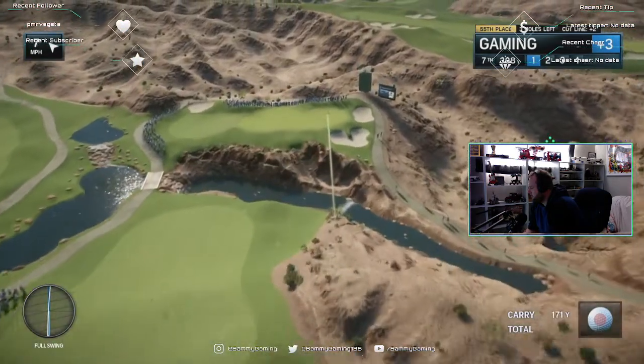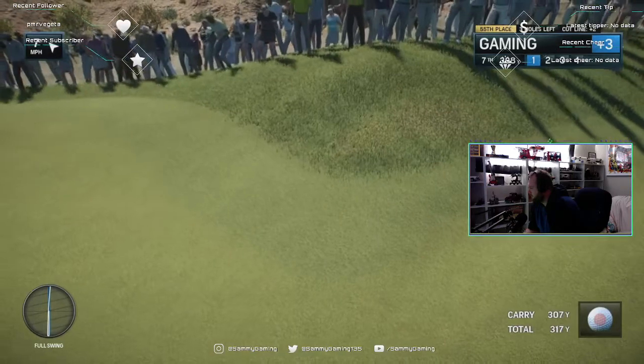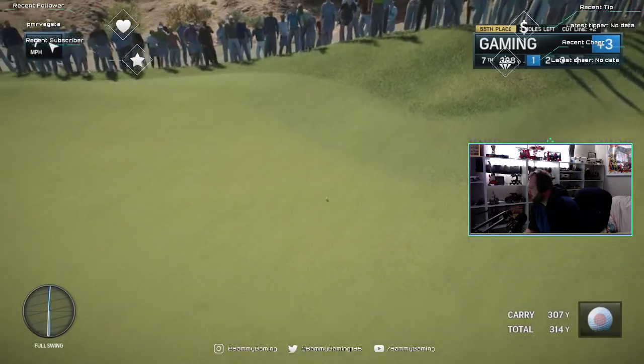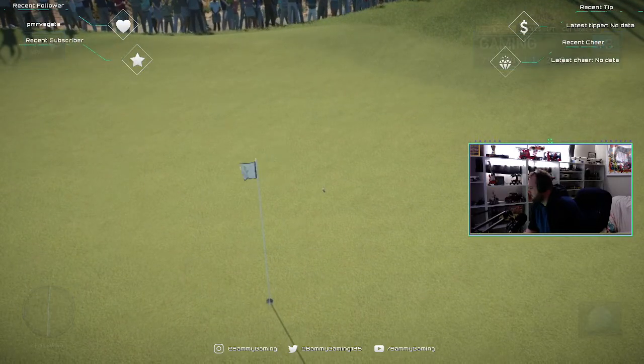Is the risk worth it? Well, if you're just playing with your friends, maybe it is. Otherwise, you just lay it up just past those bunkers on the right and the left. Get it down there on the flat. A little pitch you would think is simple, but because of the slope of this fairway, chances are you might not get a flat lie, and that's going to make that second shot that much harder.